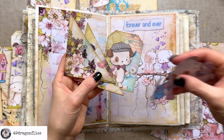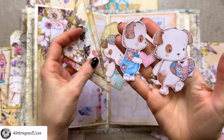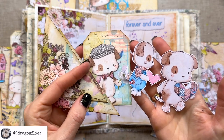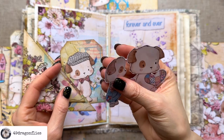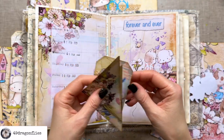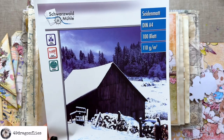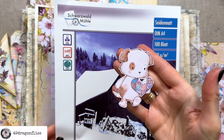For example, this clip art is printed on my matte photo paper. And this here is the 200 GSM paper. You see how this here on the left looks more vintage than this here? I will again show you the two different paper packages. So this is the matte photo paper, which has a much cooler tone, which I used for my clip art.